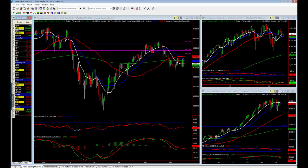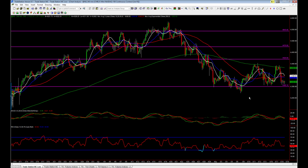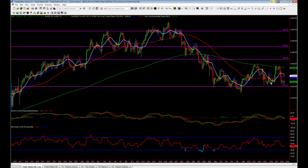If we take a look at this on the 4-hour chart and zoom out slightly, we can see that 4,300 has acted as previous resistance and previous support many times on this market. So in the context of the downtrend, if 4,300 gets broken, then I'll certainly be looking for intraday trading opportunities to trade this market short.